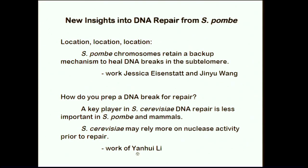The first thing that Jim was telling you about in a lecture about location is where pombe seems to have a backup mechanism to heal double-strand breaks in the telomere. This was done by 2 graduate students, Jessica Eisenstadt and Jinyu Wang, in my lab. And thanks, Phil.